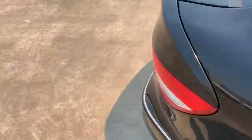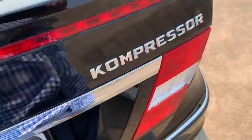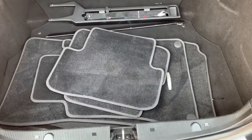Have a look in the boot. So you got your nice big boot, set of floor mats there.